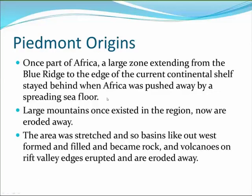Well, how about the Piedmont then? If the Blue Ridge has essentially been a part of islands and parts of Africa that were pushed over the top of the ridge and valley rock, what about the Piedmont? Well, the Piedmont is actually more of a piece of Africa. And we have a large zone extending from the Blue Ridge all the way out to the edge of the current continental shelf. And that stayed behind when Africa was pushed away by a spreading seafloor.